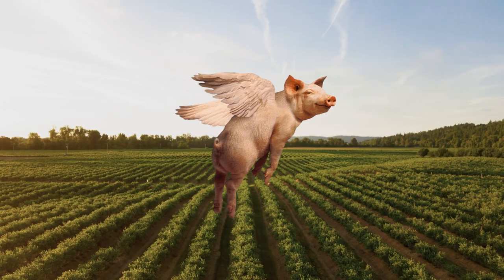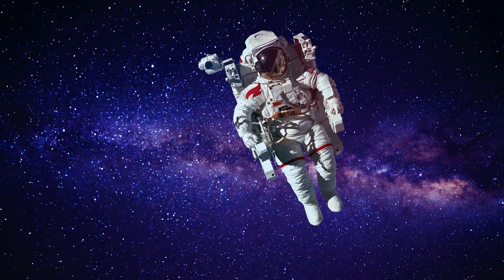Imagine living in a world surrounded by glowing dogs, flying pigs, and hibernating space-traveling astronauts. Though you might consider these ideas science fiction, thanks to the discovery of something called CRISPR, they might be closer than you think.